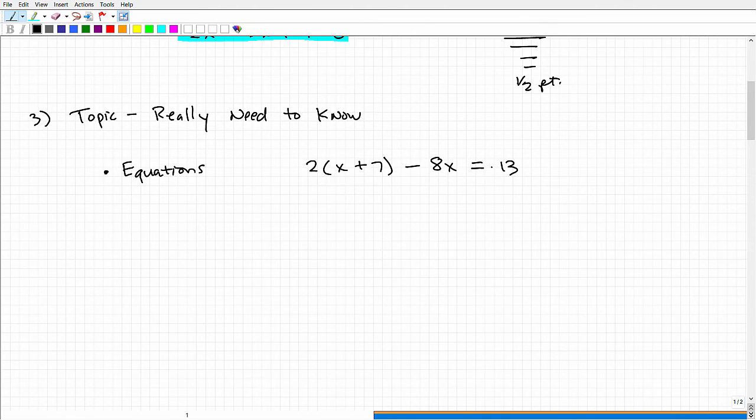Now, when I'm talking about these topics you really need to know, you study a lot in algebra. There might be topics, chapters that you're totally clueless about. So those particular ones you might want to just put off to the side, unless there's one of these main topics, because there's going to be a lot of questions in these categories. Now, this is basic linear equations.